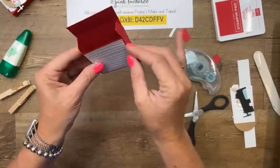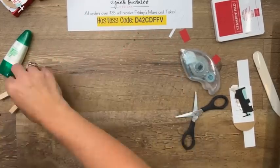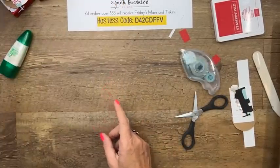So, okay, I didn't say what I did. I just folded that over and boop, squeezed it into the sides, okay? And that's what your box looks like. I can't do chocolate for probably 6 months out of the year here because it'll melt. All right, I'm going to use clothespins to hold that closed.